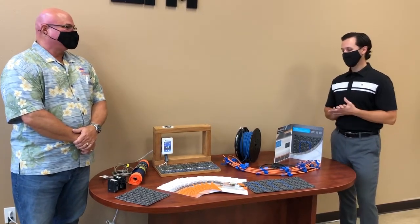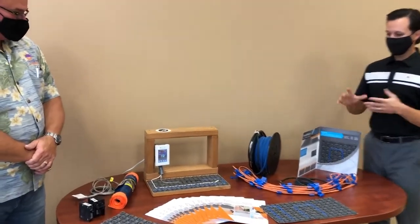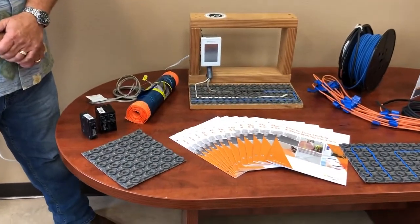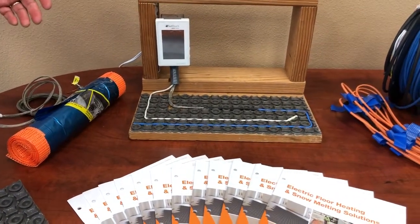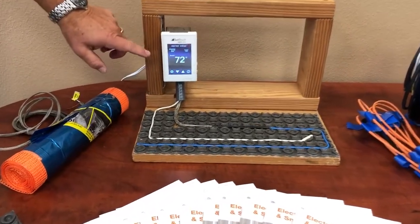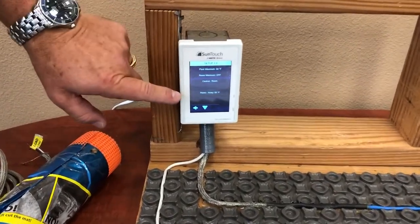I understand that. Now, let's look at the thermostat, because these have come a long way, especially in the last handful of years. We got touch screen, we have Wi-Fi connection. What are all the cool features that you have in that thermostat? Well, our thermostats, SunTouch, we are the only guys that actually manufacture our own thermostats. So these are made by our parent company, and these are all touch screen. We can do a lot of cool stuff with them. We can change a lot of settings.